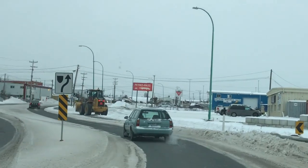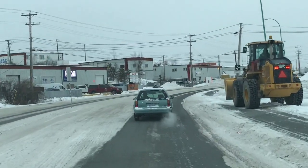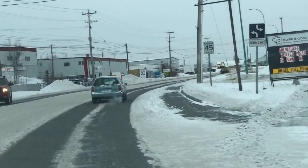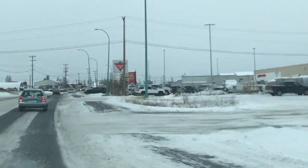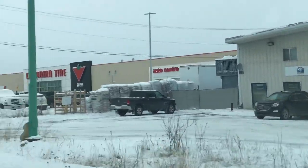So part two will be more of the residential, and a lot of the schools are in this area as well that I was able to get. So Co-op is just on the other side there. We're just passing it. I didn't get a clip of it, maybe on the way back. And then coming up here is Canadian Tire and Home Hardware. Oh, there's a Northern Industrial Sales as well.